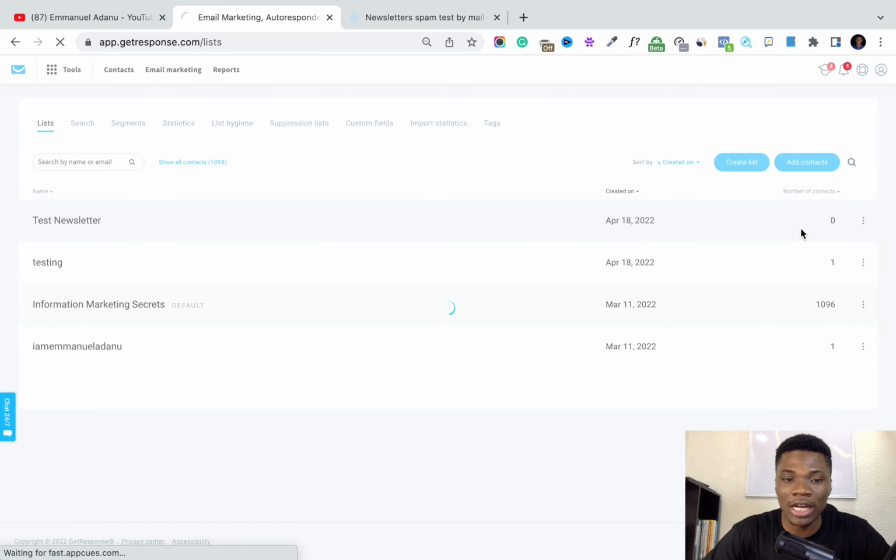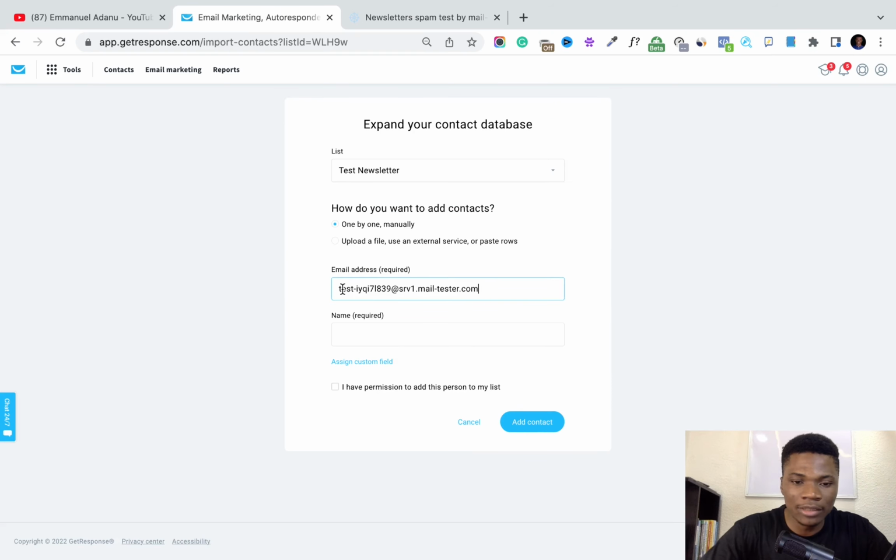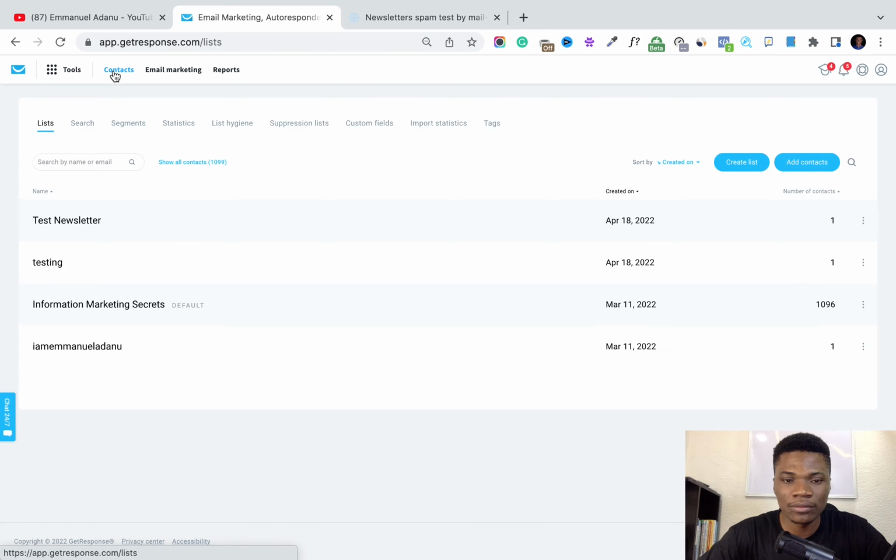Okay, so I'm just going to add this email address to this list. So I'm going to copy this email address again and then paste it here and then enter a name for it. Right, then I'll click I have permission to add this person to my list, and then I click add contact. All right, so let me go back to my contacts. So here is this new list I just created, and this email I've added, right?